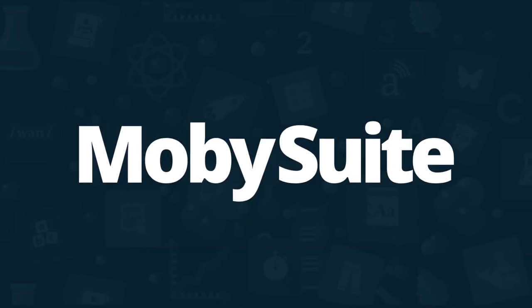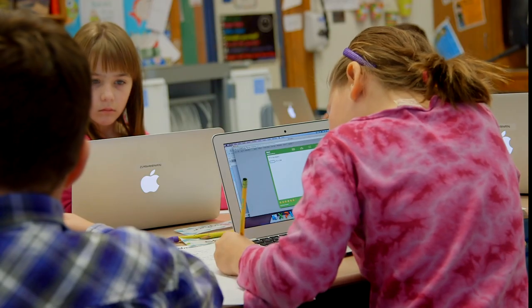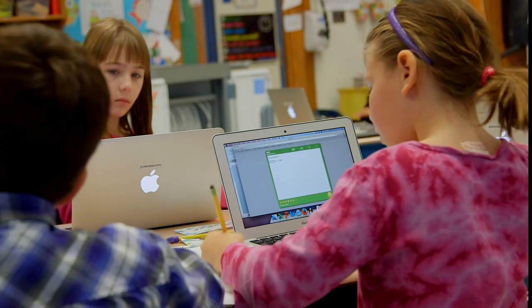Moby Suite wraps together the four solutions you need to fix learning gaps. Research has shown that the single most effective way to improve student outcomes is to find and fix missing skills.